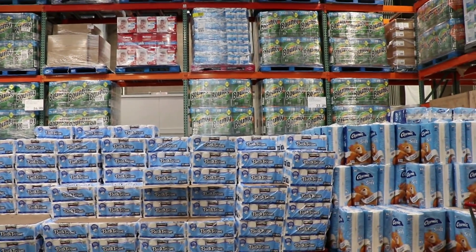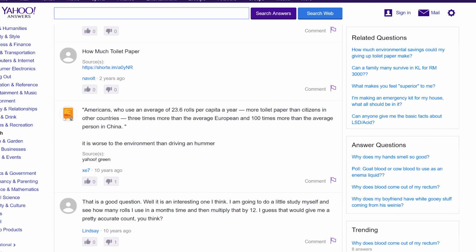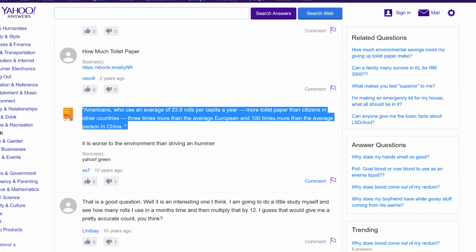Now keep in mind that Americans seem to use more toilet paper per person than the average person in the world. I read an interesting quote that said, Americans use an average of 23.6 rolls per capita a year, more toilet paper than citizens in other countries, 3 times more than the average European, and 100 times more than the average person in China. So that's definitely something to keep in mind, especially with an international audience like I have.